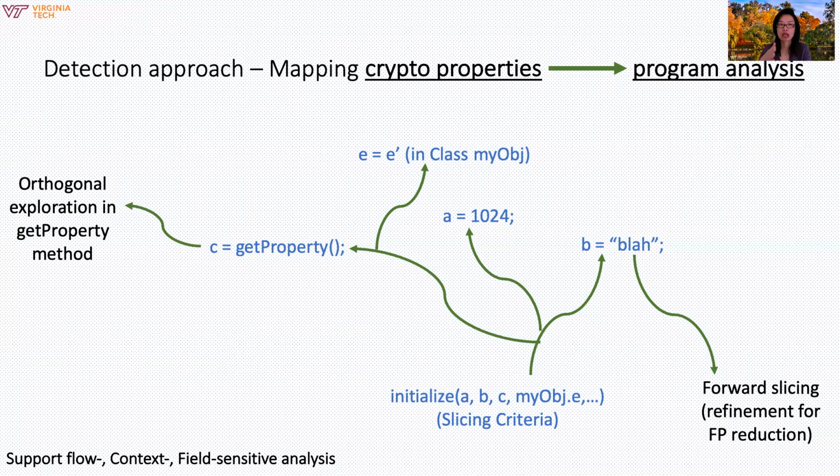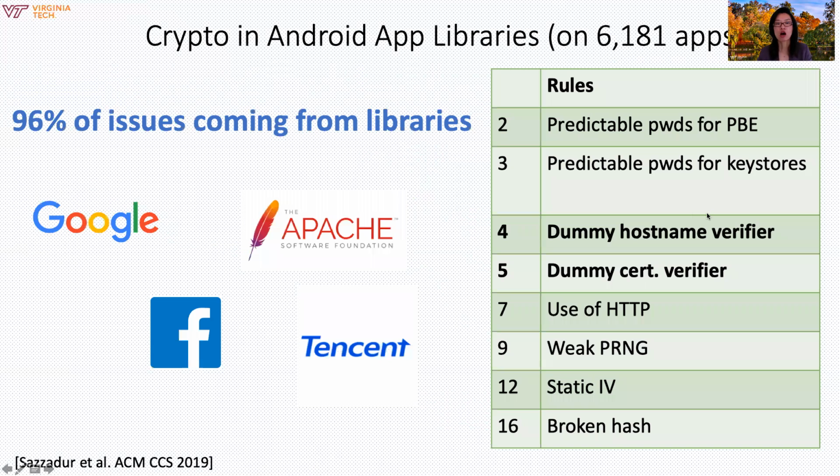And then we look to see what are the instructions, the Java statements that would use this object, or that would impact the creation of this object. Sometimes you go backward slicing, sometimes you go forward, depending on the needs. Our analysis also supports flow sensitivity, context sensitivity, interprocedural field sensitivity.